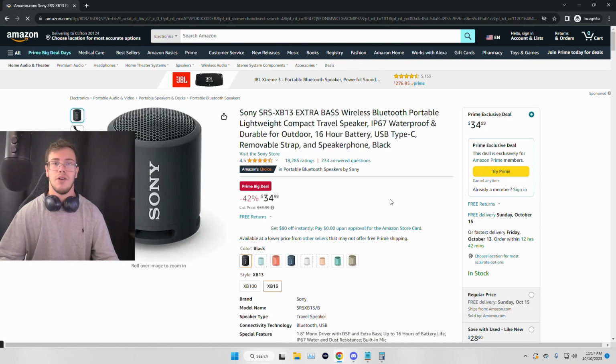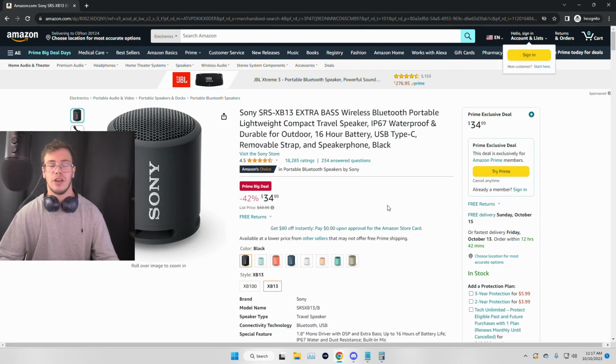Now, if you're looking for a little speaker that you can take on the go and use for music, Sony is having a sale on their wireless Bluetooth portable speaker. This has a 16-hour battery life, USB-C to fast charge it, and it's waterproof and all that other jazz.